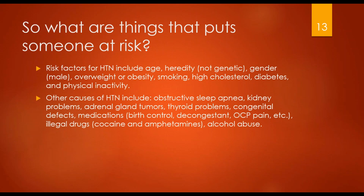So what puts someone at risk for hypertension? How can you prevent this really silent killer? The risk factors that you cannot change, obviously, are your age, your gender. Typically males have higher rates of hypertension. Your heredity, that's a little bit questionable because of a lot of studies that are currently being done. African Americans in America typically have higher rates of hypertension. However, if you take a look at a similar population in Africa, they do not. So there's still a lot of research being done in this area.